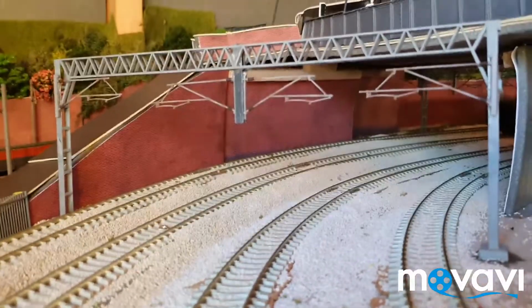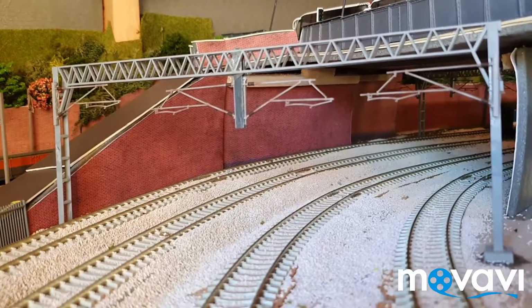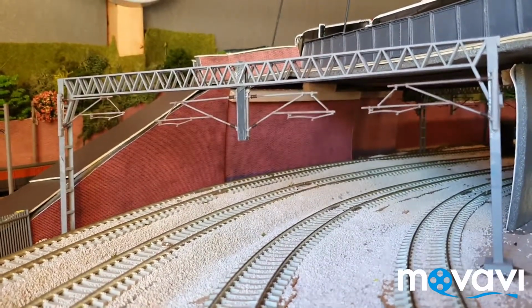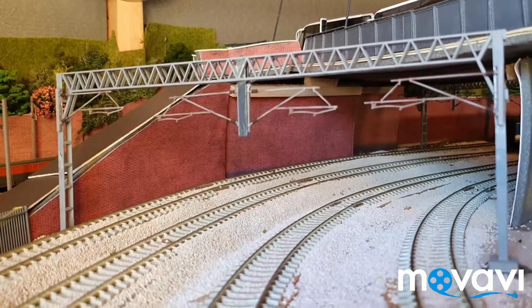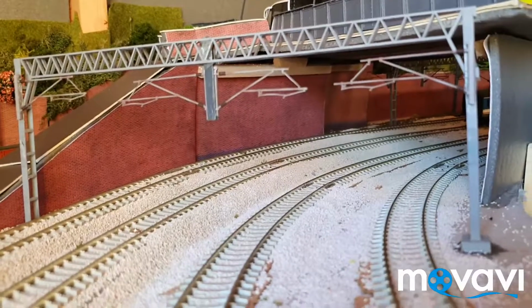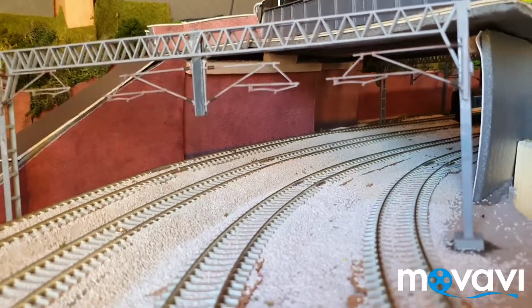So that's two extra masts done on the layout today, and obviously a lot of other work which we had to do preparation wise, which slowed us down a little bit. But other than that, it's been a productive day, so I'll be quite pleased now just to call it a day for now.